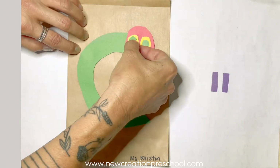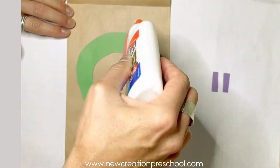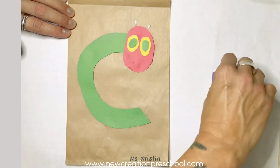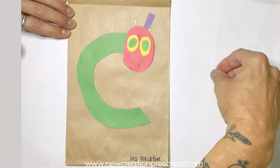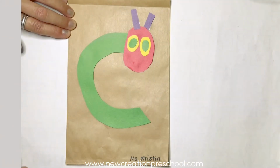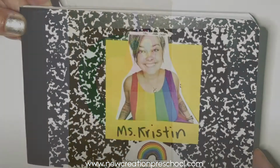And then we have 2 more pieces to put on. And I'm going to put glue on the big paper this time, like that. And that's where the purple antennae go. 1 antenna, another antenna. It's the very hungry caterpillar. And now let's make a new one a different way.